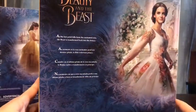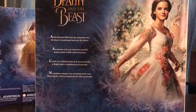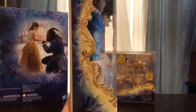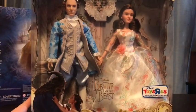On the back of the box, there's another image of Belle in her royal celebration set, and it says, "As the last petal falls from the enchanted rose, the Beast is transformed back into the prince." So I really like the artwork on the box. I love the image of Emma Watson as Belle, so I'm really excited to get these unboxed.